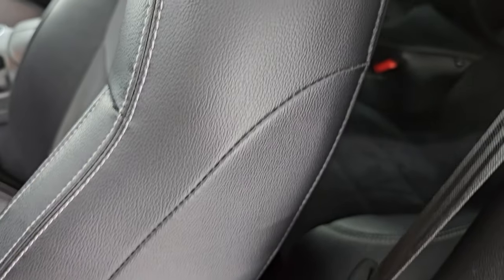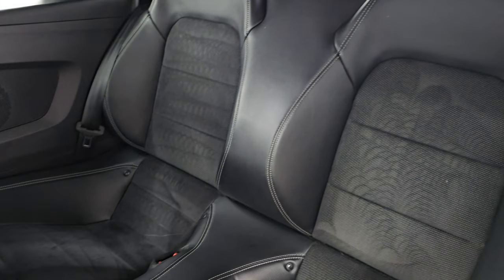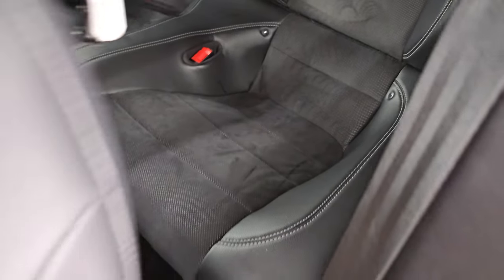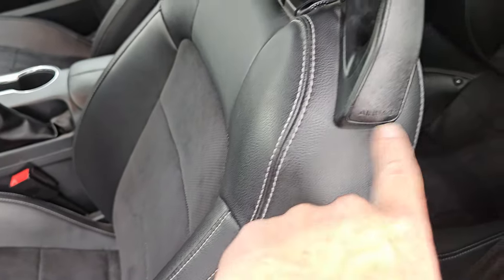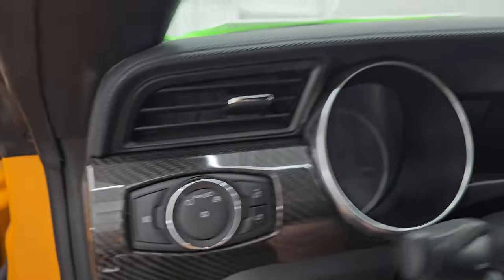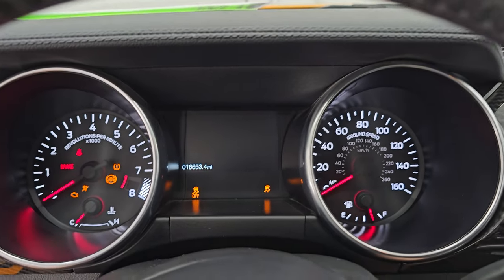These back seats are in excellent condition. You get the LATCH child safety system for any child car seats you may want to try and get back there. And side curtain airbags too. We'll hop inside, check out the miles, the radio, and everything that this one has to offer, and then we'll put that soft top down.